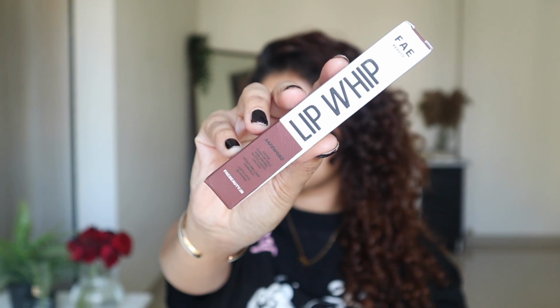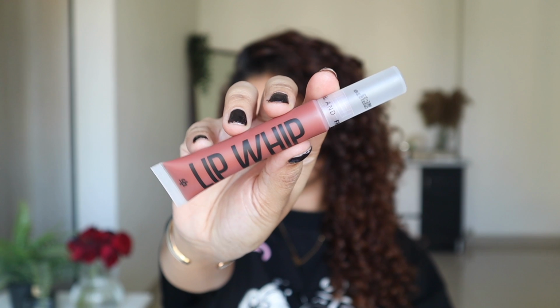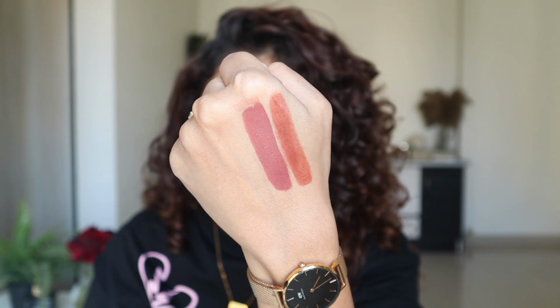It's their Lip Whip in the shade Safe Word. I absolutely love the packaging of this product, and it does come with a wand, and this is how the shade looks. It's a beautiful muted rose pink color. Let's try it on. Now this is supposed to be a liquid matte lipstick, but the texture is more of a creamy mousse-y formula, and then it's supposed to dry matte.